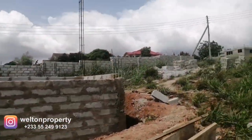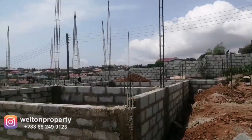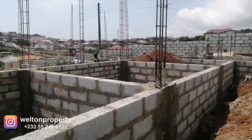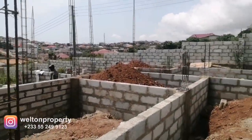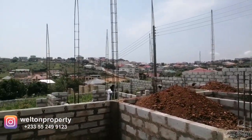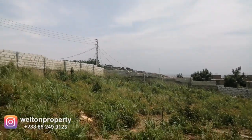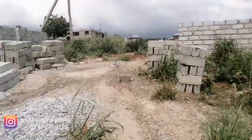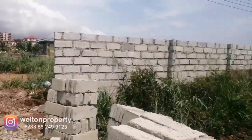Currently, this is the update that we have. So hopefully within the next week, we are hoping to fill up the foundation and then cast our concrete slab. And hopefully we are looking to capture some of the beautiful views. So the houses are going to face this end over here, which has the sea in the distance. So I'm just going to walk out of the main gate. So once again, we're looking to achieve 5 to 6 townhouses on the land.